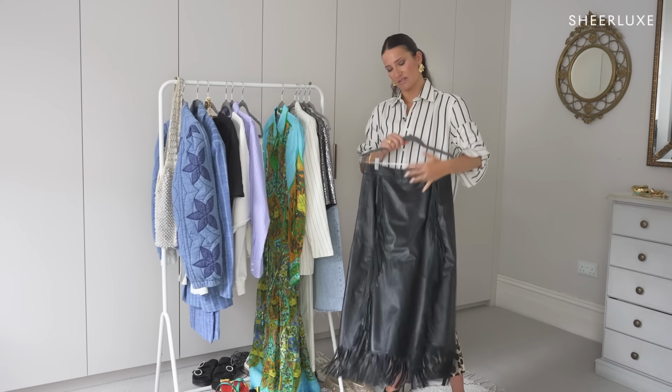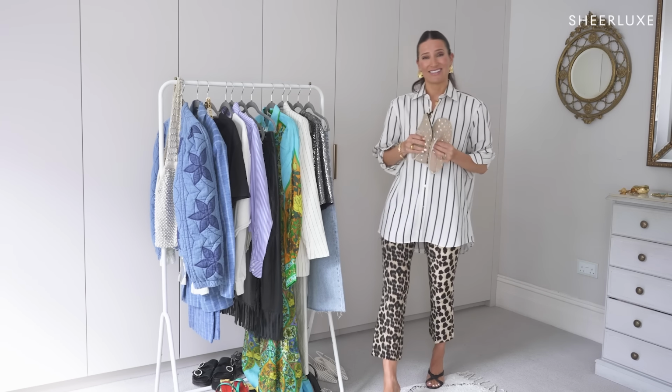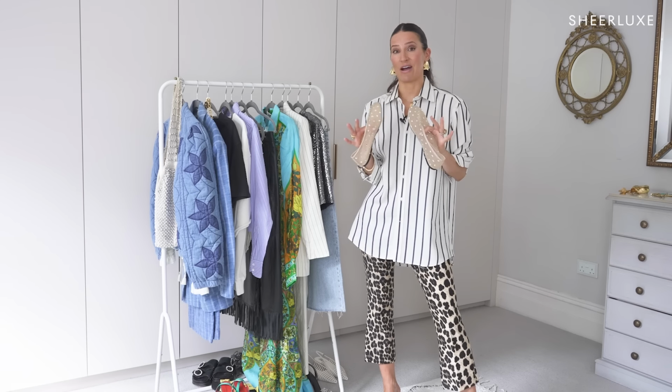But I love this, well done Zara. And finally for spring, I've got a couple of pairs of shoes that I'm completely in love with. First of all, yes, they are the Kate ones, but I think a nude embellished pump is such a fabulous buy for right now. There are loads of other ones out there at the moment.